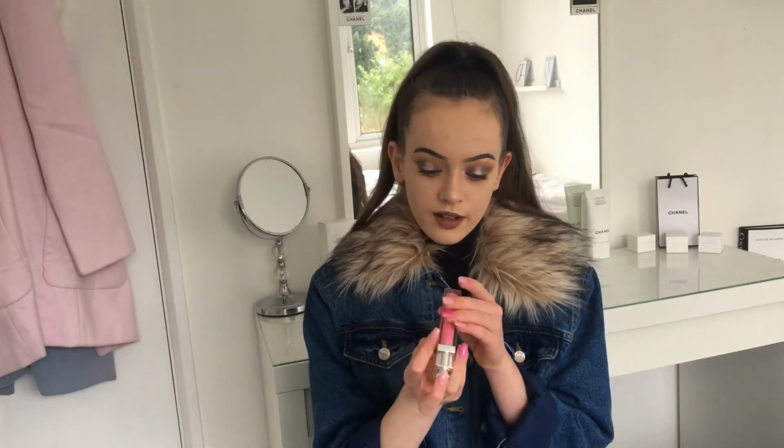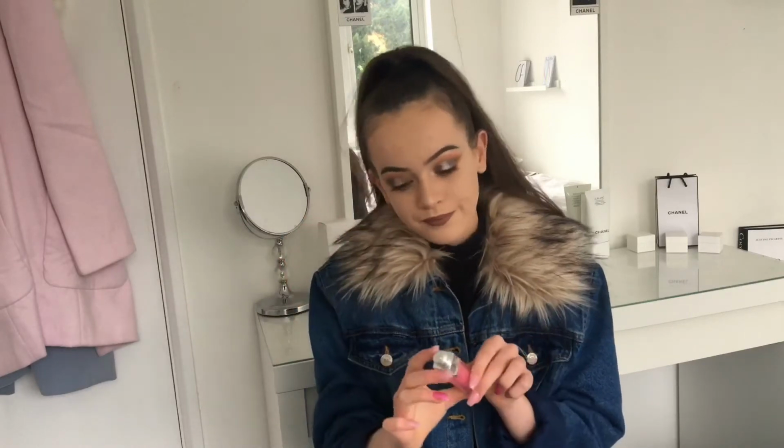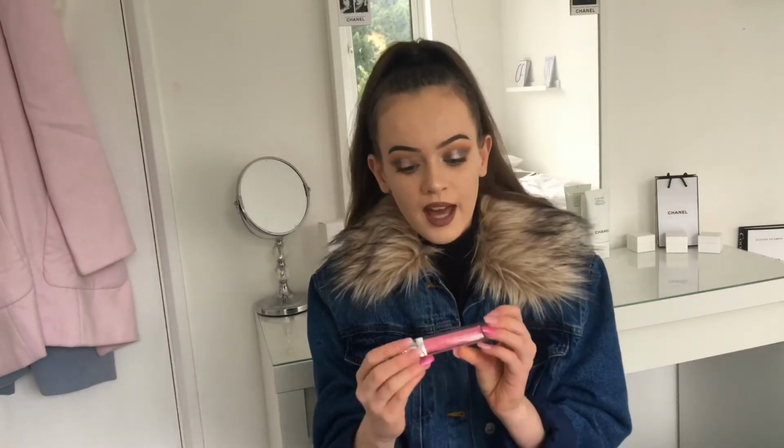I'm horrible. First of all, I have the Dior lip gloss. Now, I absolutely love this. This is in shade 453 Sidero. I actually bought it in the wrong shade, so the shade's not the best shade ever, but we're just talking about the packaging today. This is gorgeous. It's Dior, it's going to be gorgeous, isn't it?